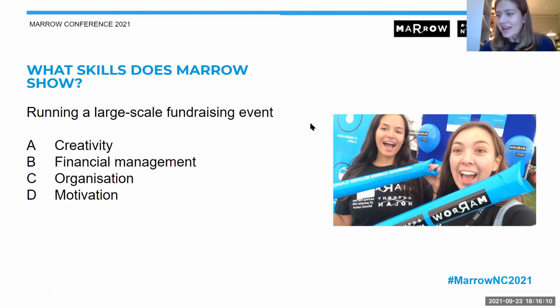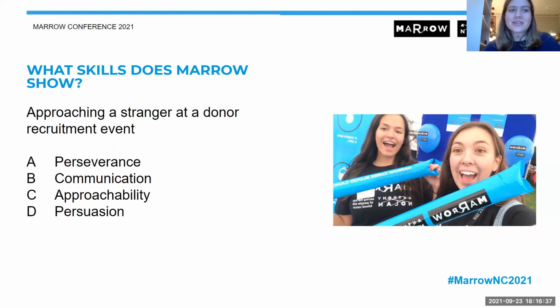And then the next one would be running a large scale fundraising event, which you may have had to do, although I guess with coronavirus, large scale events haven't been as possible. But which of the 4 options do you think is most reflected through that? C. And I think there's just one more. And then, like you said before, approaching a stranger at a donor recruitment event. I'll go for A, perseverance.